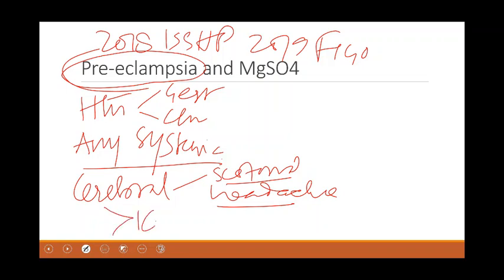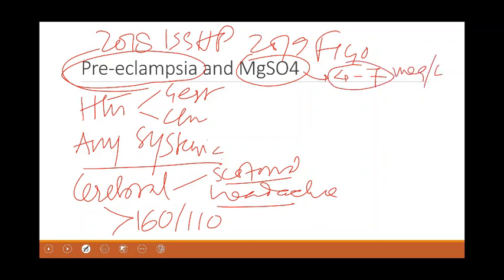BP more than 160 by 110 is a severe feature. So this is called imminent eclampsia, and in all imminent eclampsia we have to give MgSO4. Now this is out of our scope to discuss the MgSO4 regimens here, but the target MgSO4 concentration is 4 to 7 milliequivalent per liter in the bloodstream to achieve the anti-convulsant activity or the seizure prophylaxis activity. So the beauty of MgSO4 toxicity is that the toxicity pattern is very predictable.